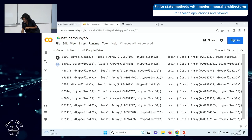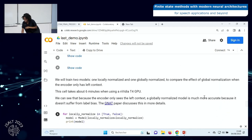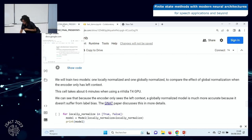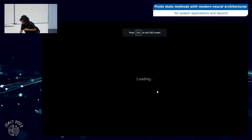So this is just to exemplify what Gannat talked about in their paper: compared to global normalization, you would observe that local normalization just overfits, and the globally normalized model improves upon the loss. And that is the conclusion of my demo. Go back to here.